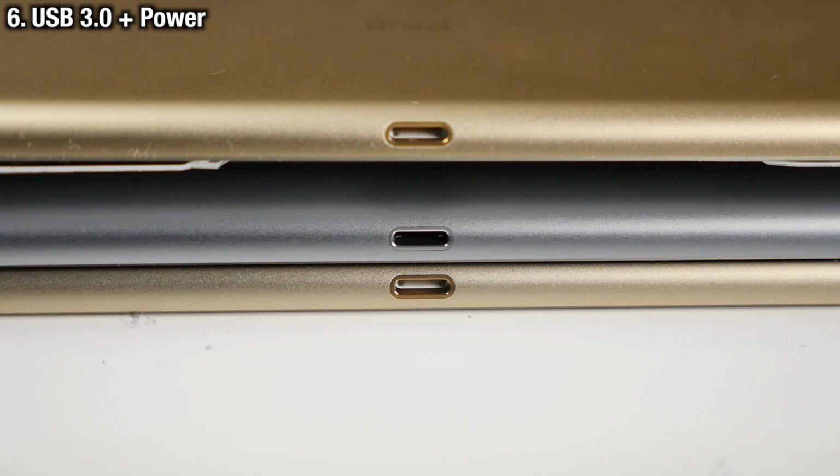The iPad Pro is the first Apple product to feature a USB 3 connection. It's also bidirectional, meaning it can supply power and take in power. Why supply?